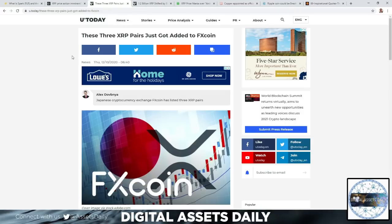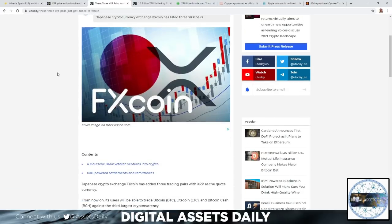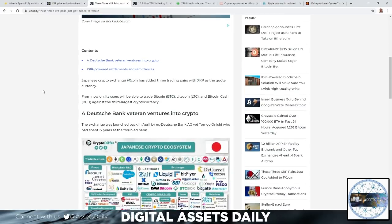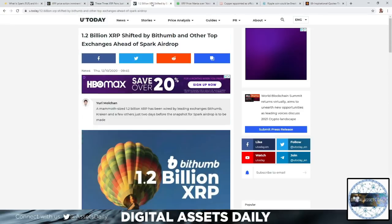Now, as we get into the next article, these three XRP pairs just got added to FX Coin. Japanese cryptocurrency exchange FX Coin has listed 3 XRP pairs. So from now on, its users will be able to trade Bitcoin BTC, Litecoin LTC, and Bitcoin Cash BCH against the third largest cryptocurrency.